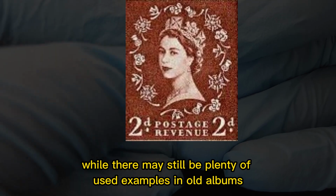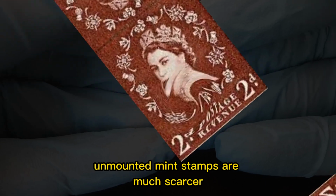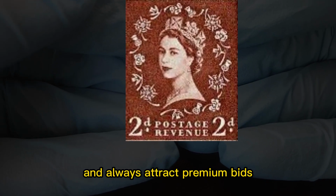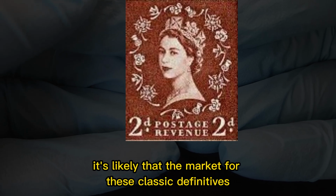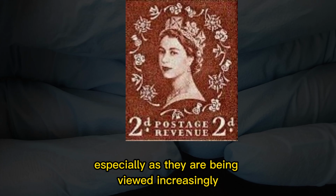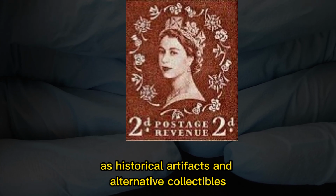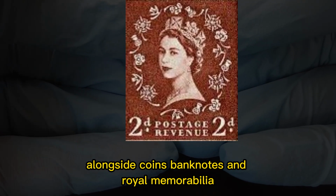While there may still be plenty of used examples in old albums or collections, truly high-grade, unmounted mint stamps are much scarcer and always attract premium bids. And as time goes on, it's likely that the market for these classic definitives will only become more competitive, especially as they are being viewed increasingly as historical artifacts and alternative collectibles alongside coins, banknotes, and royal memorabilia.